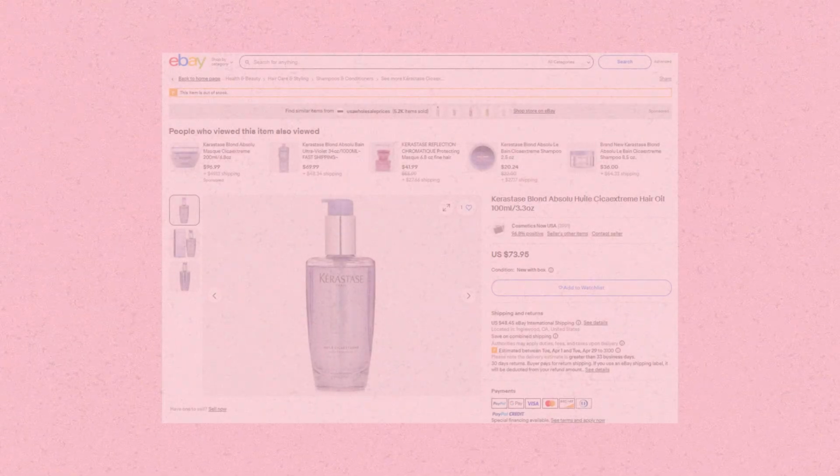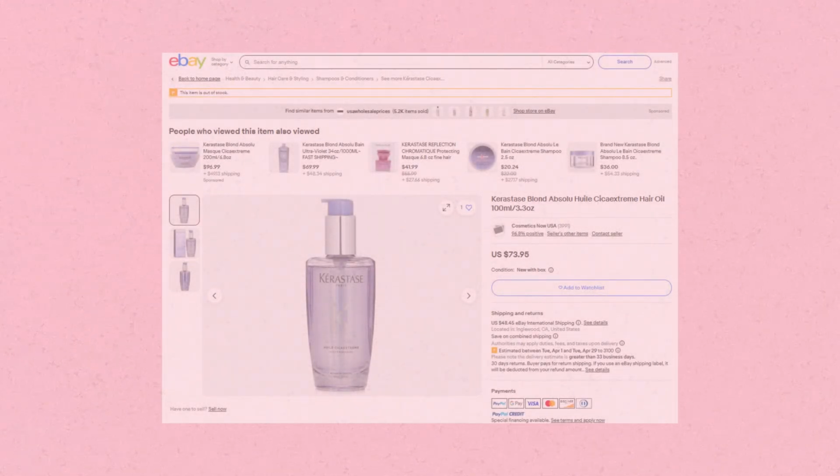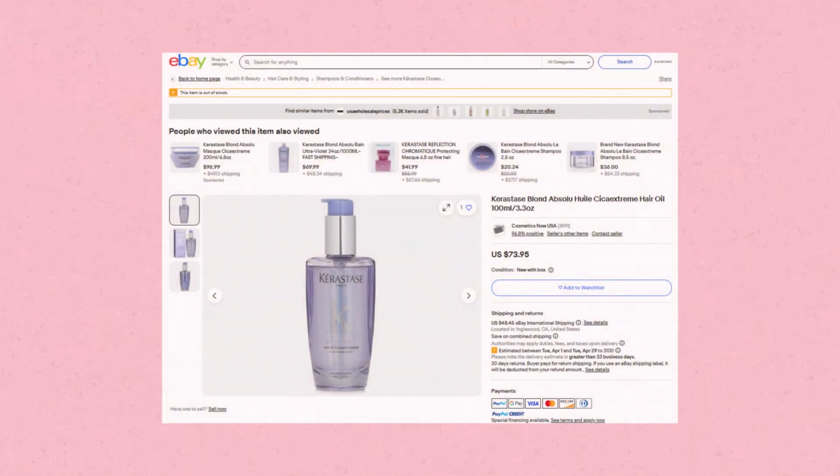Now, let's talk about the price tag. Kerastase is undeniably a high-end brand, and this Huile Cicaextreme oil is no exception. A 100 ml bottle typically comes in at around $70, which may make you pause. But here's the thing, because the oil is so concentrated, you only need a small amount per use. That means one bottle will last you a few months, even with regular application.